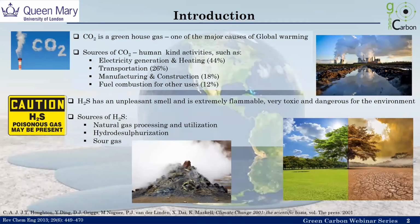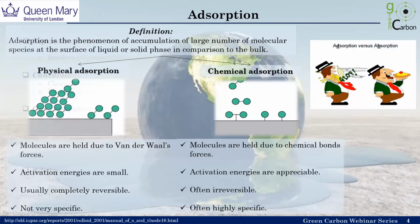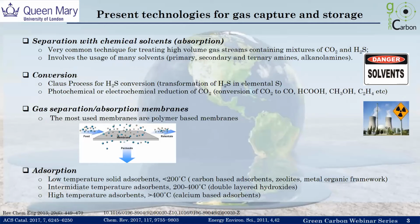Okay, so I was saying that there are many methodologies, and I was talking about conversion. For the conversion of carbon dioxide, as I mentioned before, we can do it either photochemically or electrochemically. That could actually be a good way to diminish carbon dioxide emission. The only problem is that the selectivity and the conversion are not very good.